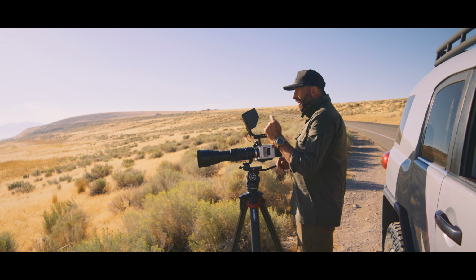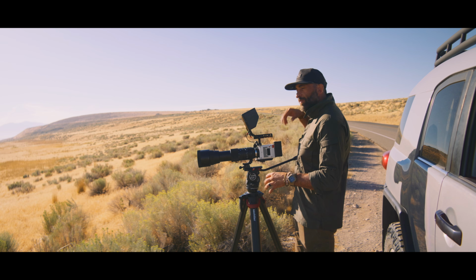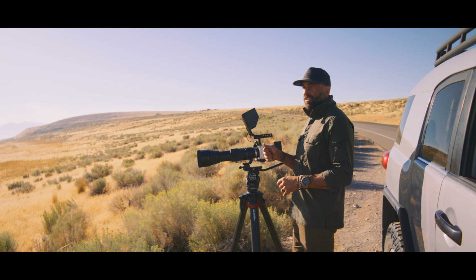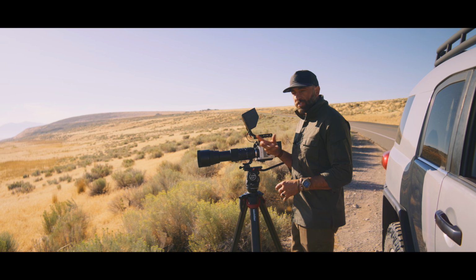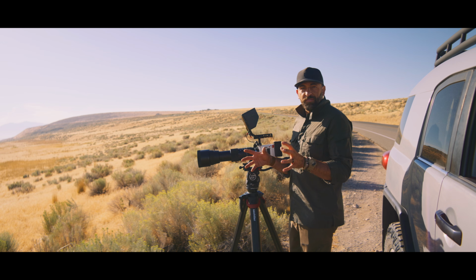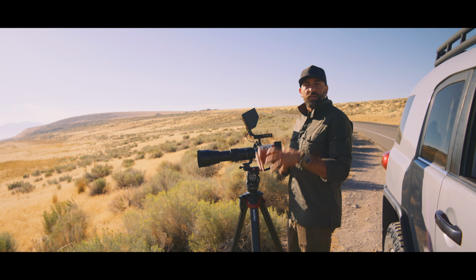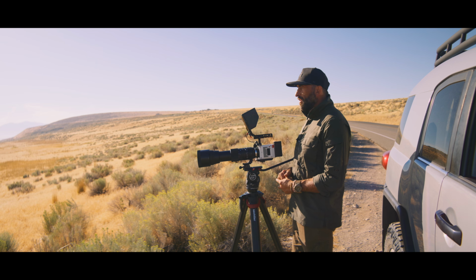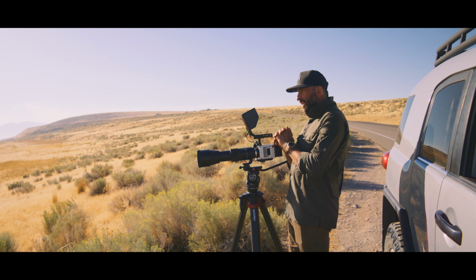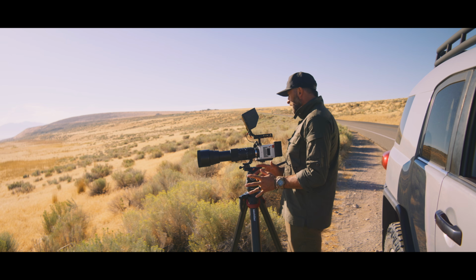What's happening is I turn on pre-record, it's going, it shows up as a yellow bar, almost like I'm shooting a time lapse. Yellow bar is up, and then when the action happens, I hit record and it starts recording. But it takes however long you assigned it for, let's say 5 seconds, it takes that 5 seconds before you hit record and writes that onto the card. And so if you find yourself missing action, pre-record is just a godsend when it comes to wildlife filmmaking.